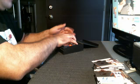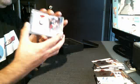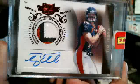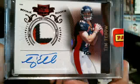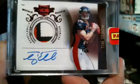There's no checklist. No checklist on the top. So, Prime, number 438 of 499. Here we go. Tim Tebow. It was just sitting right on the top. Broncos just got all three of their players. Tebow, Decker, and Thomas. Look at that. Congrats, Keen05. Keen05. There we go.